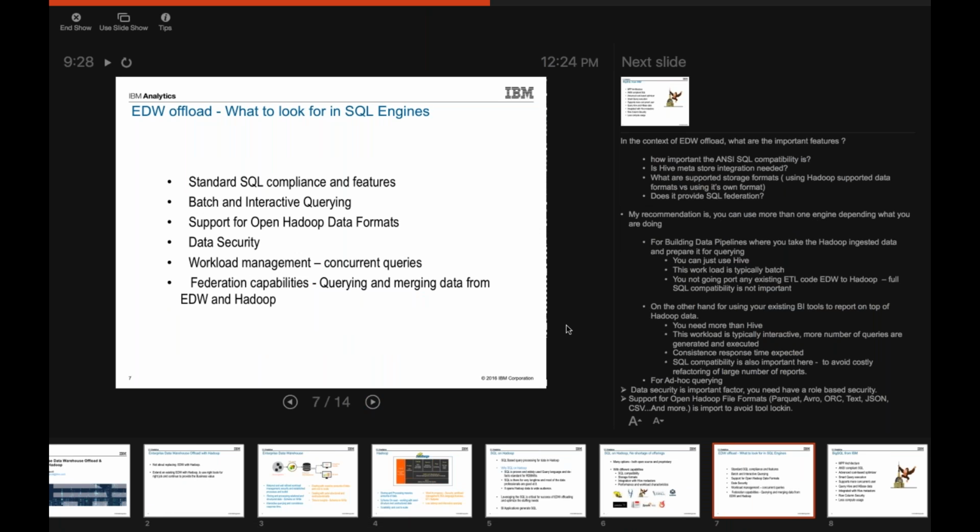So we did go through a list of SQL offerings on Hadoop. But in the context of EDW offload, what do you need to look for in SQL engines? What is important for us? You need to ask questions like, how important is ANSI SQL compatibility? Is Hive Metastore integration needed? Also, what are the supported storage formats? Does it provide SQL federation? We will see why SQL federation is also important.